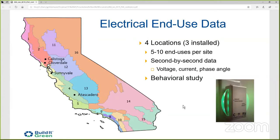For each one, at least for the electrical end-use monitoring piece, we've got 5 to 10 end uses monitored per site. That includes the mains for each apartment, as well as 3 to 8 lines per apartment: cooking, domestic hot water, HVAC, plug loads, etc. It's second-by-second data. We're collecting voltage, current, and phase angle. In all, it ends up being on the order of tens of billions of data points. So it's a lot of data.